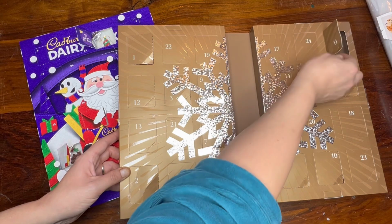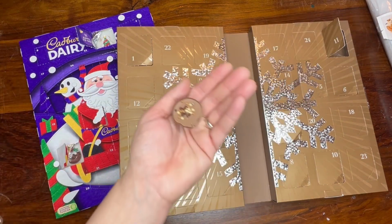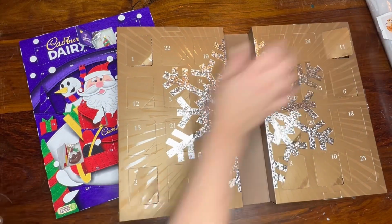And we've got the Fudge Sundae, the one I've been looking forward to. I can't wait to try that one. Really, really looking forward to trying that one. So yeah, we've got Fudge Sundae on our hotel chocolate one.